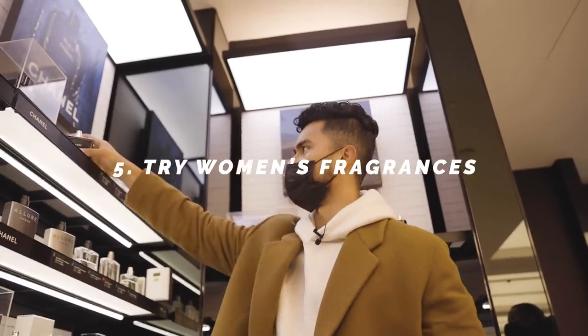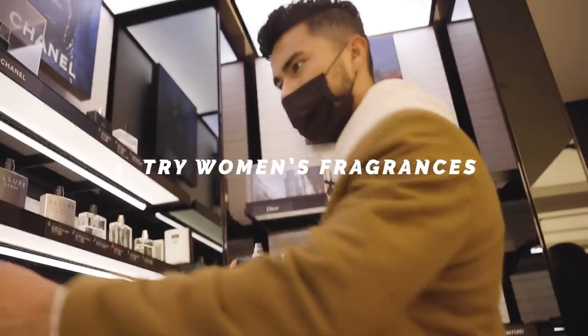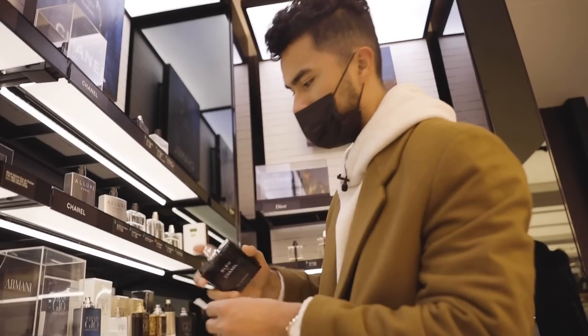Number 5, try women's fragrances. I've said this, if you look at my fragrances when I design them, there's feminine inspiration in some of them, especially the romantic ones. I like to add feminine notes within that fragrance, so when you are talking to a woman, there's some familiarity undertones there. So when you approach her, there's a little bit more trust, and I'm trying to make your life a little bit easier. You could do this with women's fragrances.